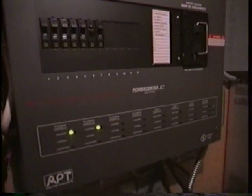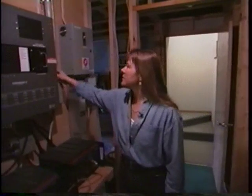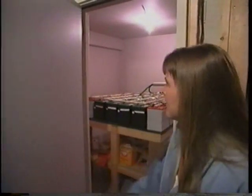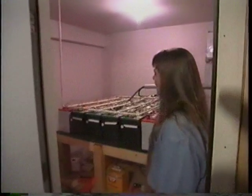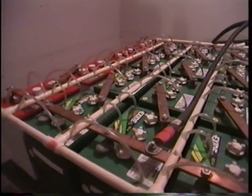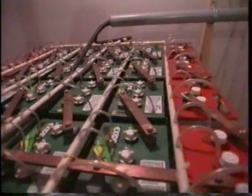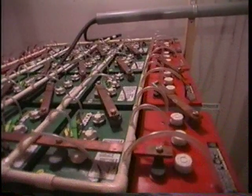The power from the PV panels is generated as DC power, so that comes in through this heavier cable into the control panel. The control panel here is actually what controls and monitors the whole system. This is the battery room where we store the power that's generated through the PV panels and the wind generator. We have 24 6-volt batteries. It's really just used to store up the power, and when we need to use the electricity in the house, it comes directly from the battery packs.